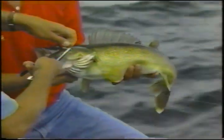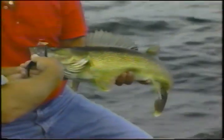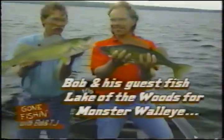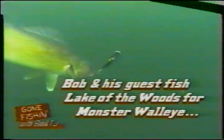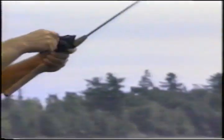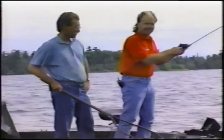He does start thrashing around. Boy, I heard him. This is some beautiful fish in here. You found a gold mine. Yeah, nice gold and black walleyes. That didn't take very long. No, not at all. Good fish.